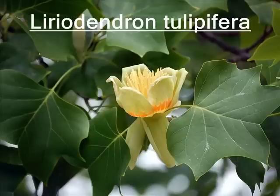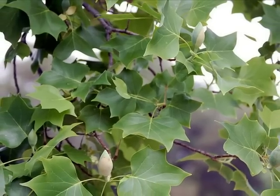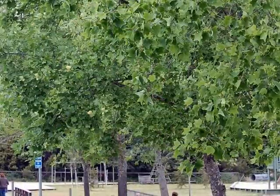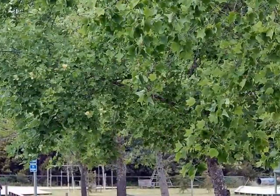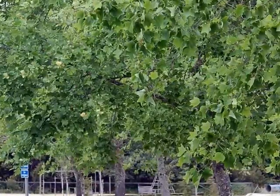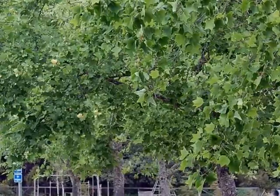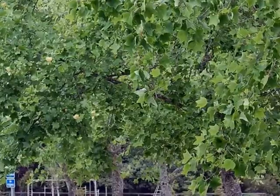The tree I'm talking about here is the Liriodendron tulipifera, also referred to as the tulip tree, or in some cases the tulip poplar. This is a very fast-growing tree. It's a great shade tree. It is typically from the East Coast. It grows wild in the United States and is commonly used as a hardwood tree for furniture production. It is imported into California as a shade tree, but unfortunately there are some problems.